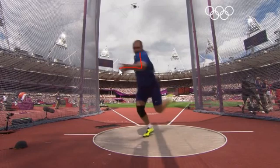Now you'll notice something here. Let's block it off. And his arm is still back. Now I'm just going to back it up just ever so slightly.